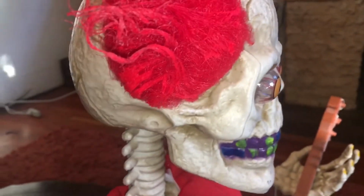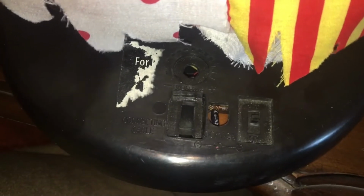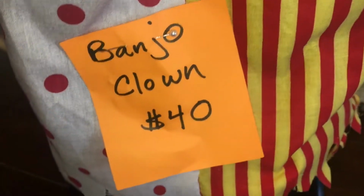They had him wearing like a sailor hat. They had him wearing like a beaded necklace. All of the controls were gone in the back, so I said, you know what, I really don't think he's worth $40.